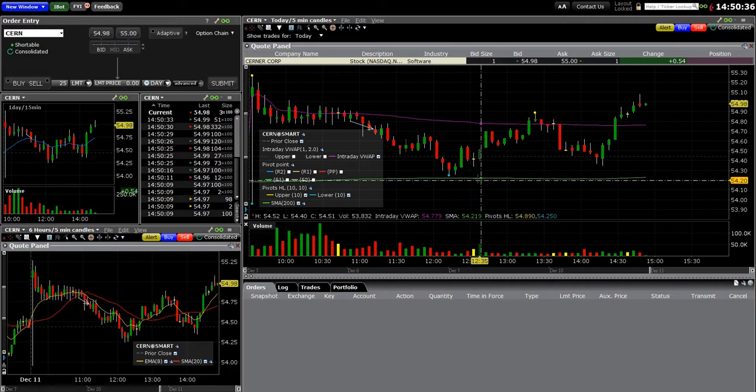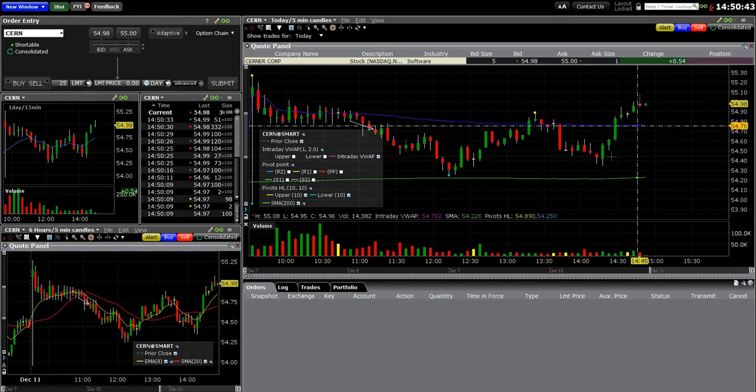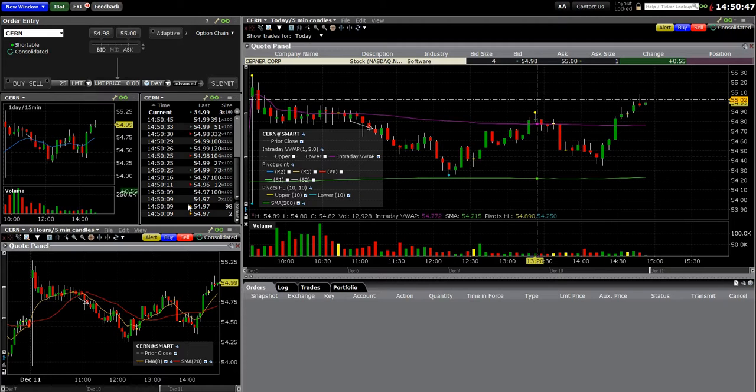And then look at this, the 200 moving average on the 5 minutes. Sort of used that as a base, went back up. And look at a little double bottom here. So this would have been a nice place to maybe get back in and go up with it. But yeah, so that was it.